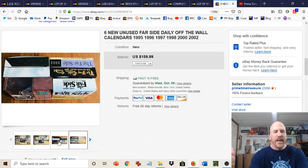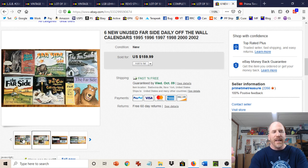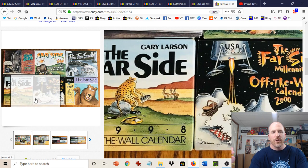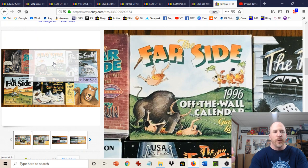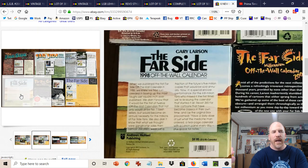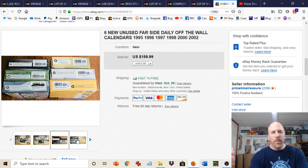This is what they look like if you haven't seen these before, although many of you grew up with these in the 1990s and the 2000s. Here's a little zoom up for you right here. Basically you would just pull off each day, there'd be a page and it would give you a little cartoon for the day, something to laugh at, to get you started. I had these when I was a kid, and I'm sure many of you did as well. Fortunately, they don't make them anymore, at least that I've seen.